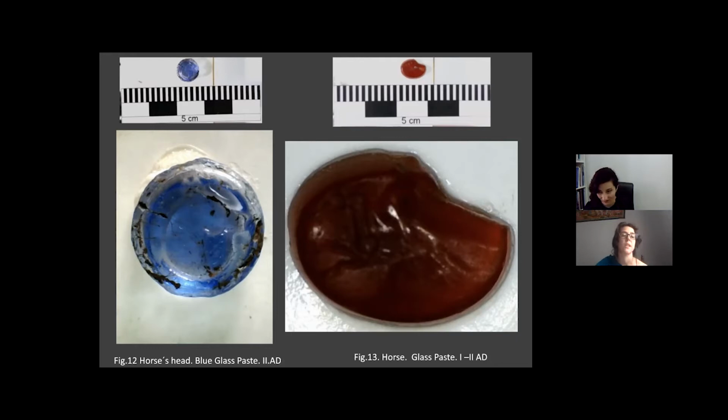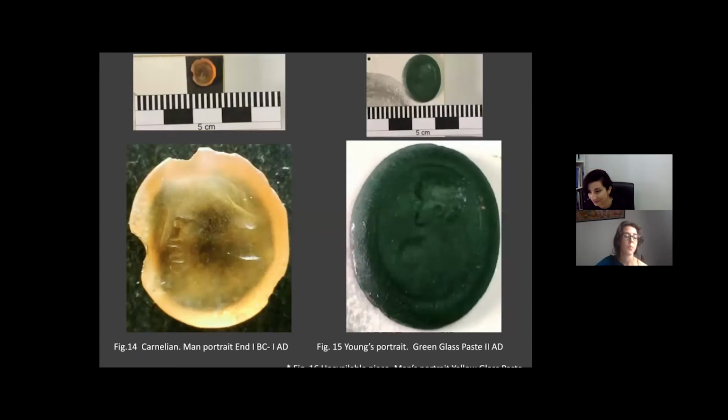Apart from these topics, there are 3 possible male portraits which are difficult to identify, but were probably personal possessions that were engraved in the style of the time. In this case, we can see here the bearded one, and in the other one the young man's portrait. Here, the other glass paste, a green glass paste.